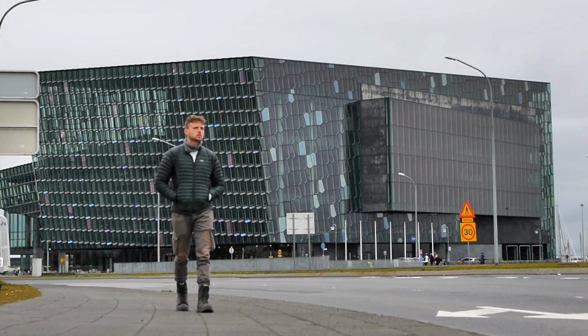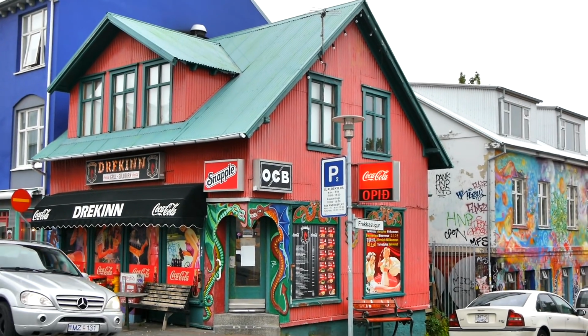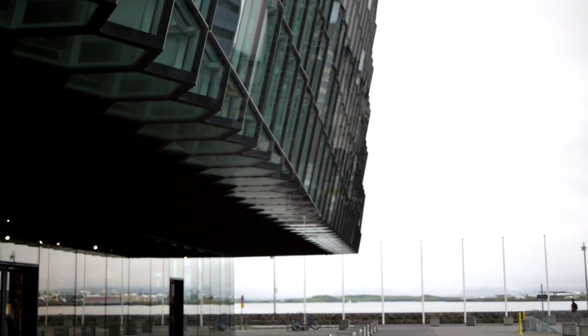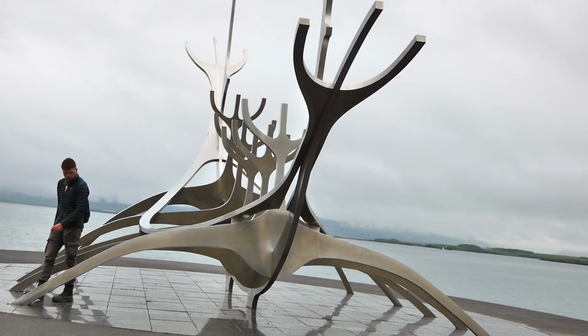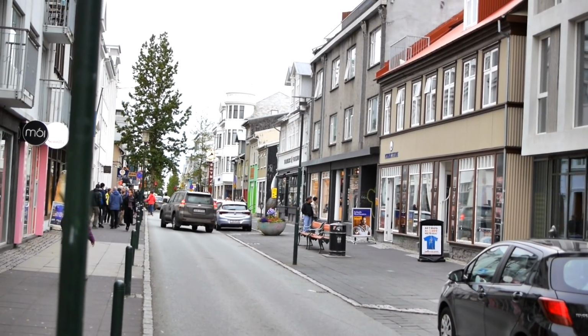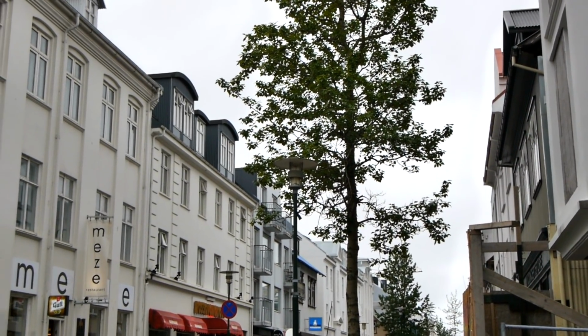Reykjavik is definitely a city worth exploring. It's most likely that if you come to Iceland, you'll be spending at least some time here. I would recommend that you explore the Hallgrímskirkja church, the Opera House, the Sun Voyager, Laugavegur Street. These are areas all within 5 to 10 minutes of each other by foot. You never really get that big city hustle and bustle feel, even in the capital, a city with over 100,000 people.